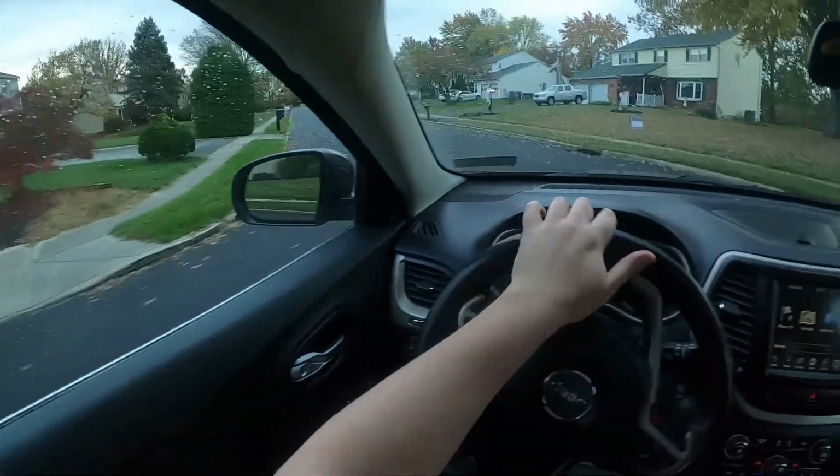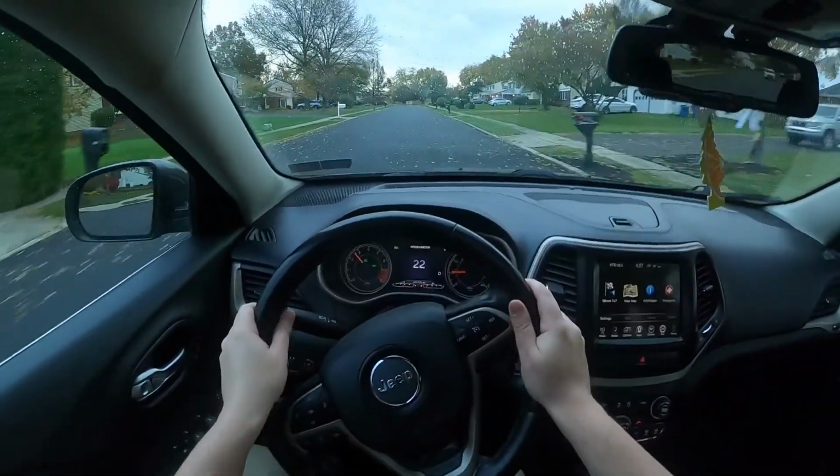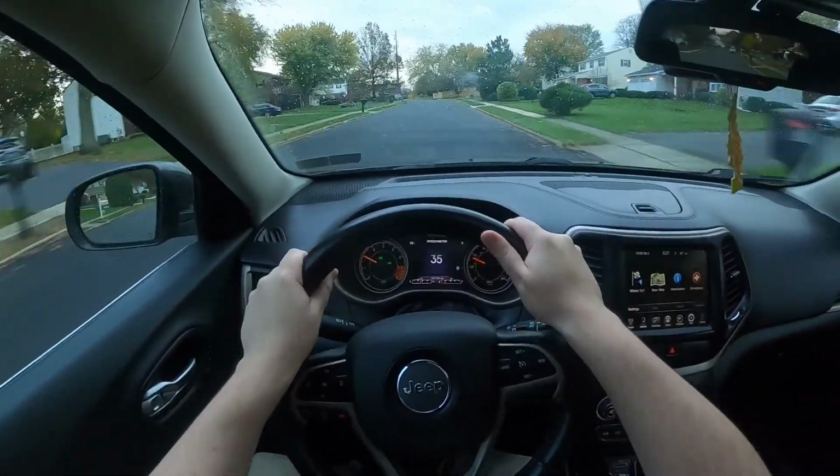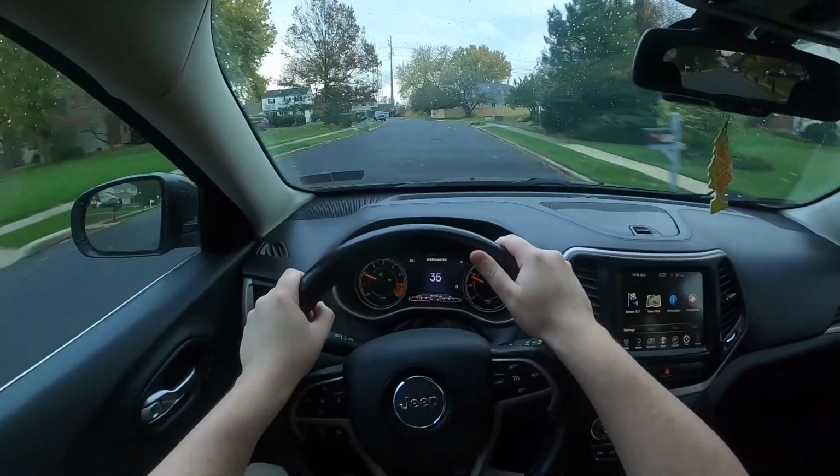The steering is pretty nice. It's a pretty hefty kind of feel to it. And it's pretty sporty, I'll say. Decently sporty. Responds pretty well.